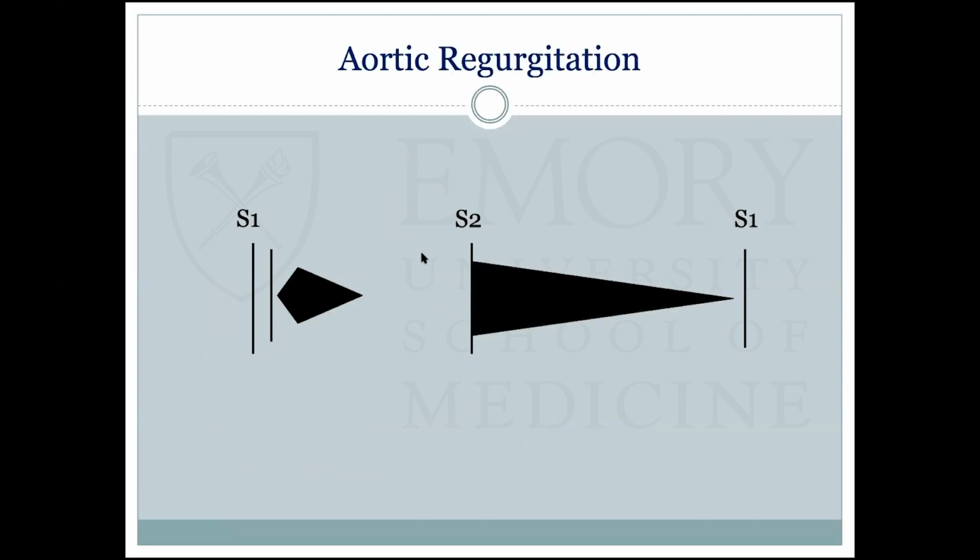Aortic regurgitation is a diastolic murmur diagrammed here, often a decrescendo murmur throughout diastole. Again, it is often best heard along the left sternal border. It can be associated with an ejection sound if the patient has a bicuspid valve. Often they'll describe an early systolic murmur. This is often sort of a flow murmur from high flow across the aortic valve, and doesn't necessarily mean the patient has aortic stenosis.